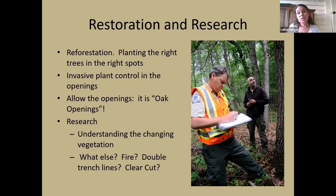And then the other question as far as the revegetation is, do we allow it? Do we allow the openings because it is oak openings? So essentially oak wilt is creating these oak savannas. There have been researchers and land managers in the Midwest that have actually introduced oak wilt to areas that were historically oak openings type habitats or oak savannas to help them do oak savanna restoration.